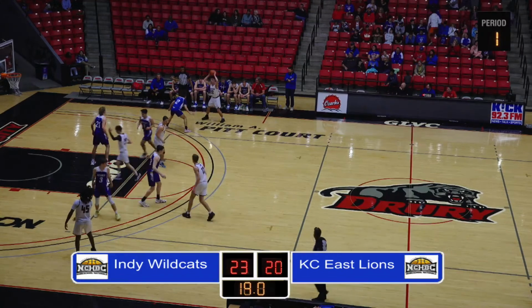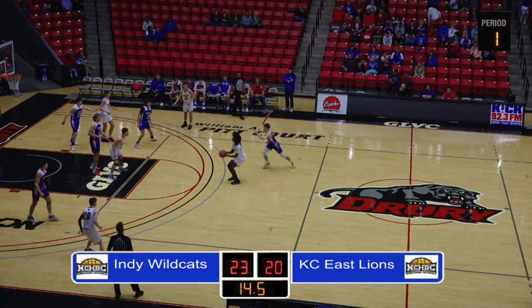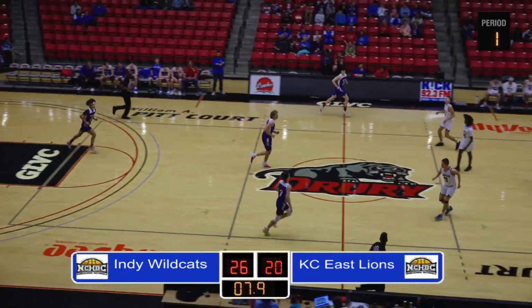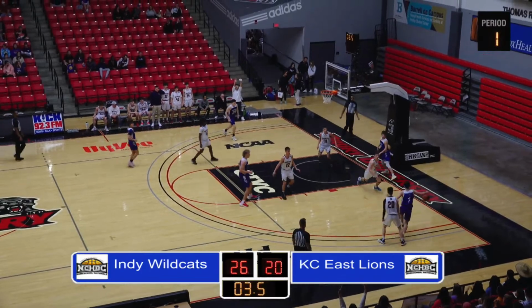I know they did that against the last opponent. They tried to front the post, and they ended up losing that game. But I don't think that was why. And you know what? Right there, all that was is Ethan Pope knew he could shoot. He overplayed for the steal, and Miller steps in and hits his 3rd 3 of the game.